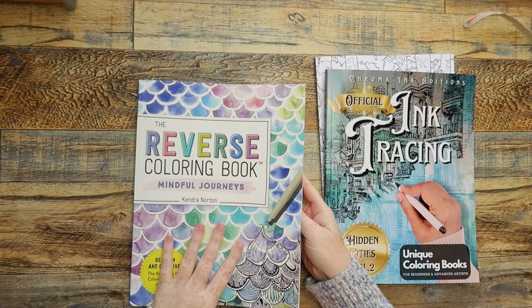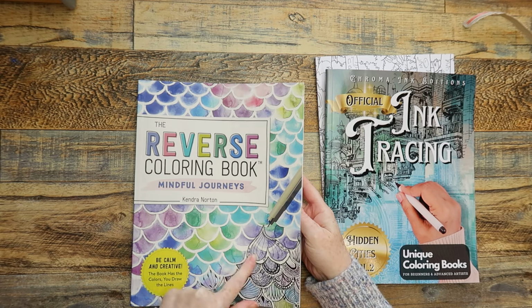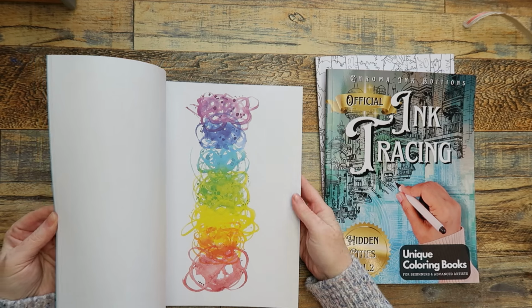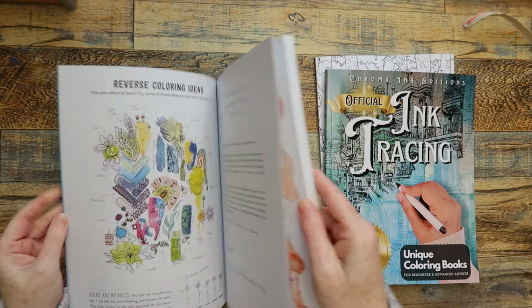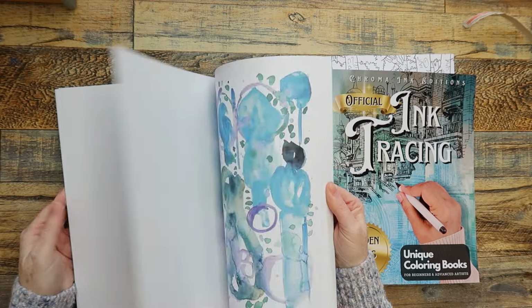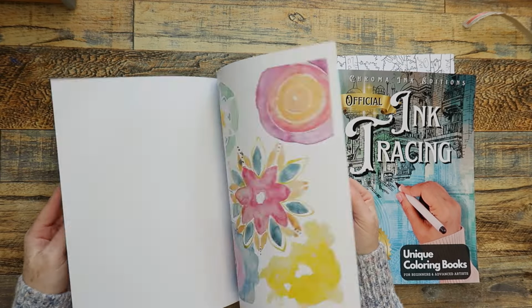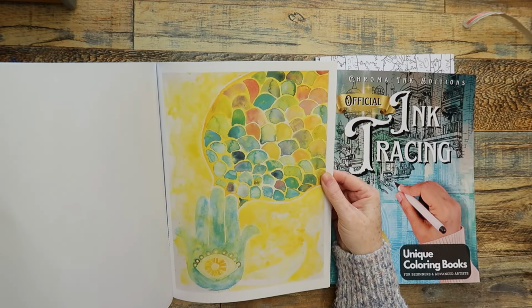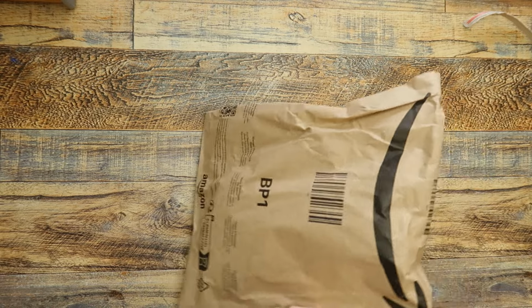Yes, so there was quite a lot of these as well, but I chose this one with the mermaid scales on the front. I thought it looks really interesting. There is actually quite a lot of pages. I like that one. And then I've also ordered this.